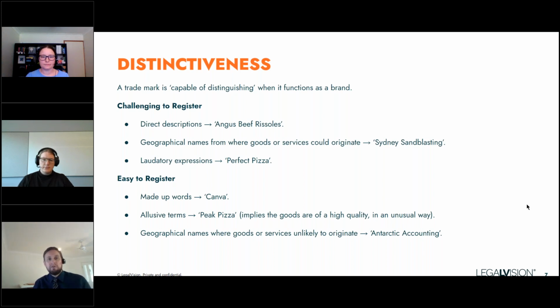Trademarks that might be easier to register are those that allude to the goods or services or their qualities or characteristics in an unusual way. Trademarks that are geographical names for places where it's unlikely that a person in Australia will be providing the goods or services from. Or other trademarks that are unusual grammatical constructions or otherwise not something that other traders might need to use.